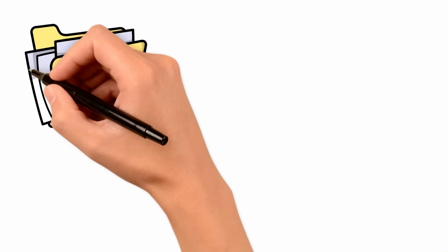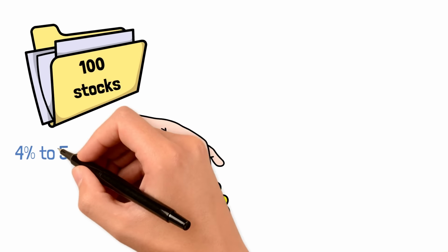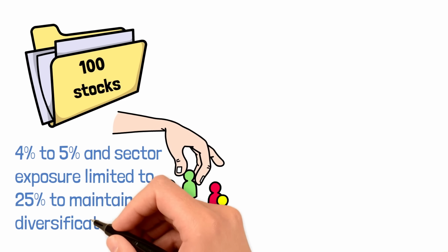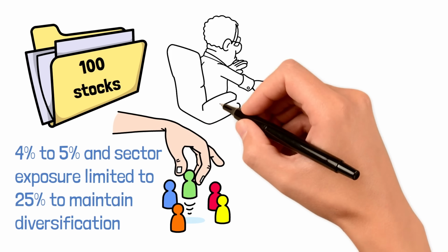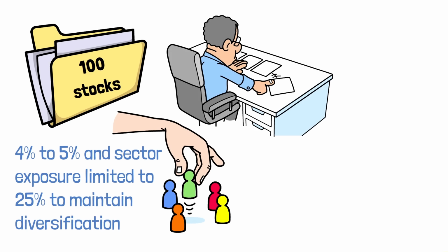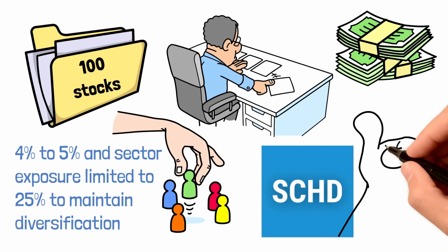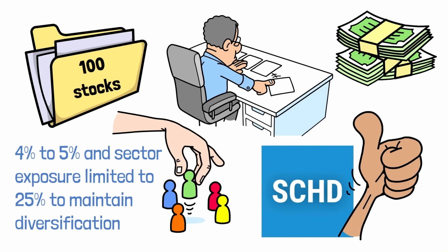The final portfolio comprises 100 stocks, with individual holdings capped at 4% to 5% and sector exposure limited to 25% to maintain diversification. This meticulous selection process aims to provide investors with a stable and growing income stream, making SCHD a compelling choice for those seeking reliable dividend income.